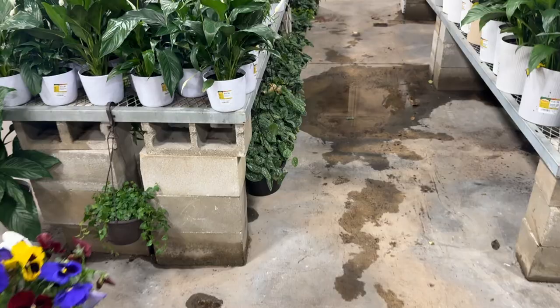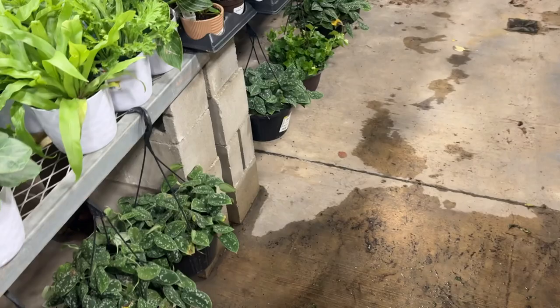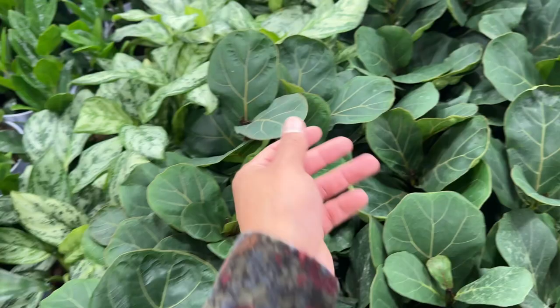Okay, they got some peace lilies. It's just such a pretty display of houseplants. These are $15.98. They have little tiny flowers. And peace lilies bloom all the time. Look at these massive baskets of Scindapsis. $20.98. Wow, look at these little fiddles. They're just so adorable. Little tiny fiddles. Oh my gosh. Little babies. They got some ZZs.